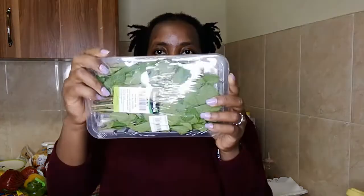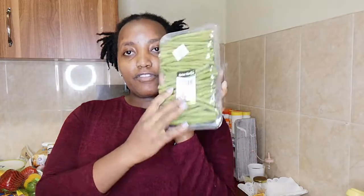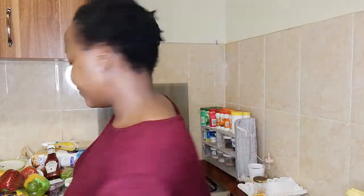I also got mint. I want to replant this mint, and I will do a video to show you guys how I replant mint from cuttings and grow them in bought. So I got mint. This was 45 shillings as well. I also got some French beans. These are trimmed and they're quite an amount. I like them. So these were 49 shillings.